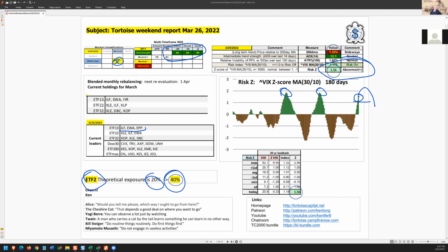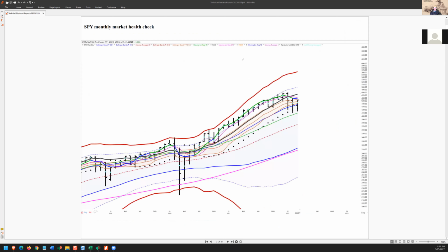The winning positions right now are all internationals, ILF, ILF, EWA, EWA, EPP is Asia less Japan. That's the real estate. That's not doing too bad, I don't think. Energy has still been pretty good. Staples been pretty good. Really strong energy component right there. And that's still really good. Monthly, slowly improving.